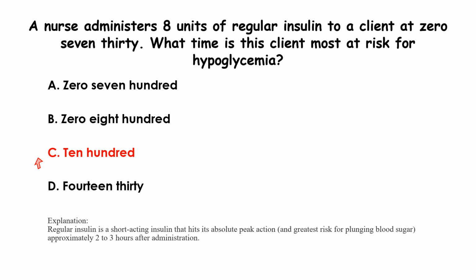Regular insulin is a short-acting insulin that hits its absolute peak action and greatest risk for plunging blood sugar approximately 2 to 3 hours after administration.